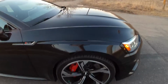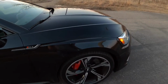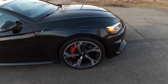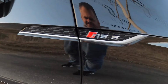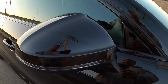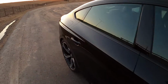These are the stock wheels. These are the ones that come with the dynamic package, and you'll know that because this portion right here is blacked out. If you get the ceramic brakes, that portion will be silver, or you can get the big chunky meaty ones that are just 5 spokes that are just silver as well. Of course we have the little RS5 badge right there going across, and we have an LED turn signal within the mirror housing. You also have a camera up there in the mirror, 2 wipers, which is pretty standard on any car.